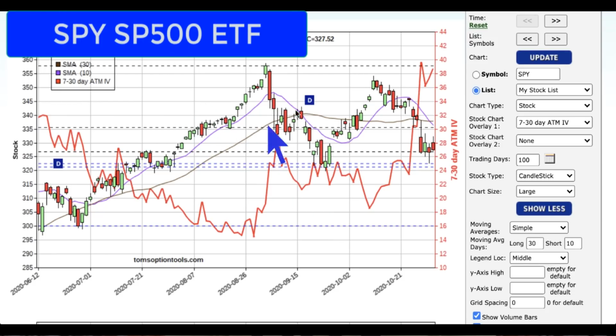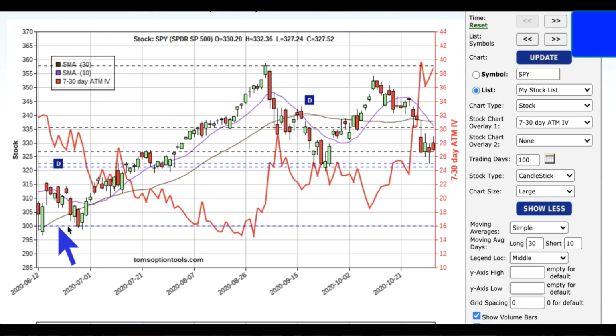So let's get started. S&P 500 here. Big time lows down here at 300. This is a support level back in June. Resistance we see at around 358. We're in a box right now, trading inside of a box here. I think we have to have some sort of result from the election before we trade above or below the box that you see.